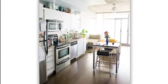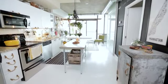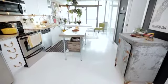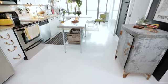When I walked in, one of the things that Tara and I both agreed on was that we wanted the floor to be white. So it was the laminate regular wooden flooring. So I ended up just ripping up all the laminate and then epoxying white on top of the concrete. And I think it adds this incredible luminosity to the space. It makes everything really bright.